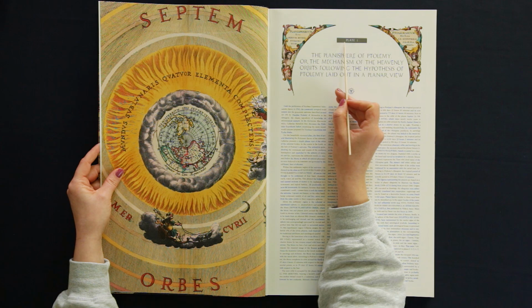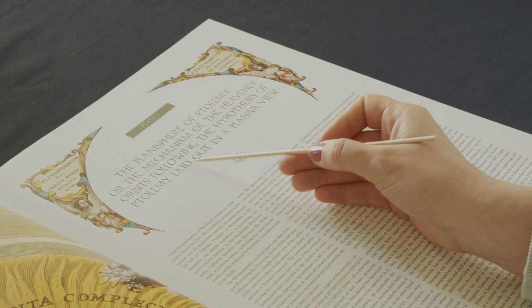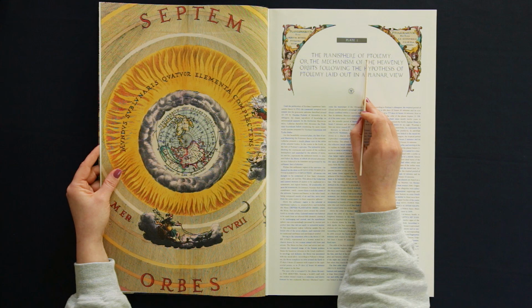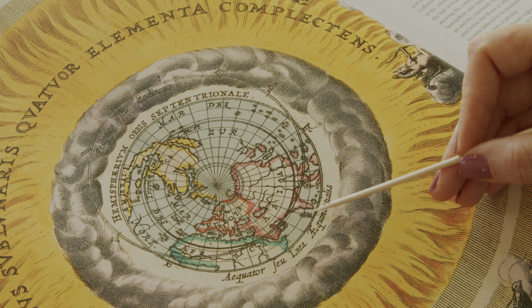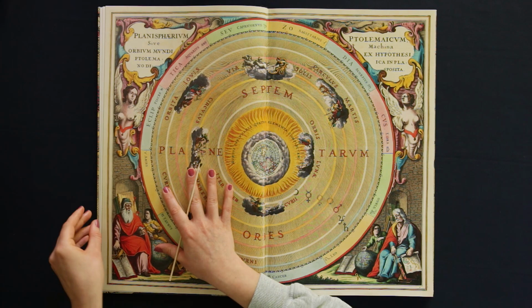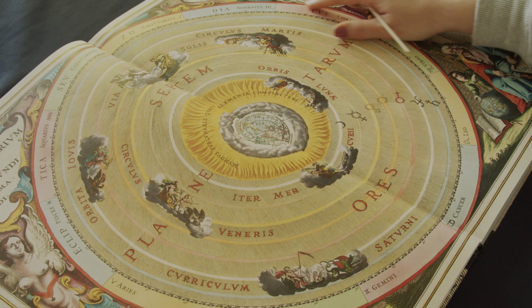The planisphere of Ptolemy, or the mechanisms of the heavenly orbits following the hypothesis of Ptolemy laid out in a planar view. So you probably know that Ptolemy was an astronomer, I guess, and mathematician in antiquity. And he's known for the geocentric worldview. So we see here the Earth being at the center of the universe. And Cellarius depicted this here with this beautiful scenario here.